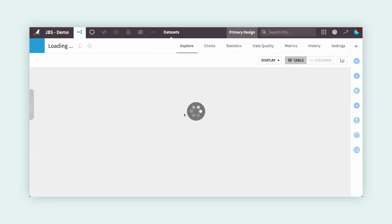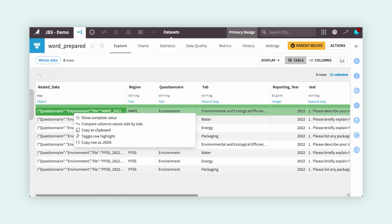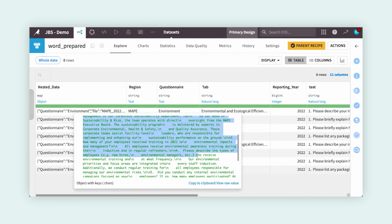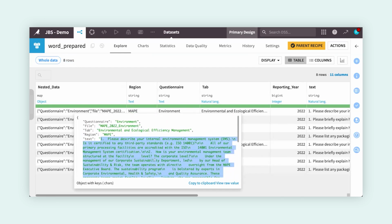If I click into my dataset here, you can see that we still have 8 rows, but now we have this column that I call nested data. If I click on show complete value, you can see that we still have all of the text, all of the questions and answers from a specific section in a single cell. But now we've added some extra metadata in these key value pairs. So again, we have this JSON dictionary, but now we know the source questionnaire and the source region and the other items that you're seeing on your screen.